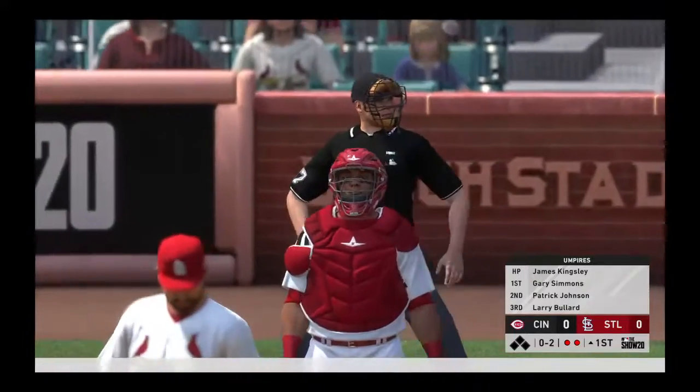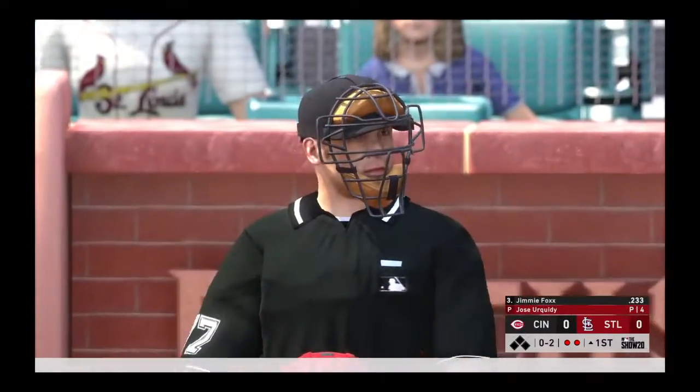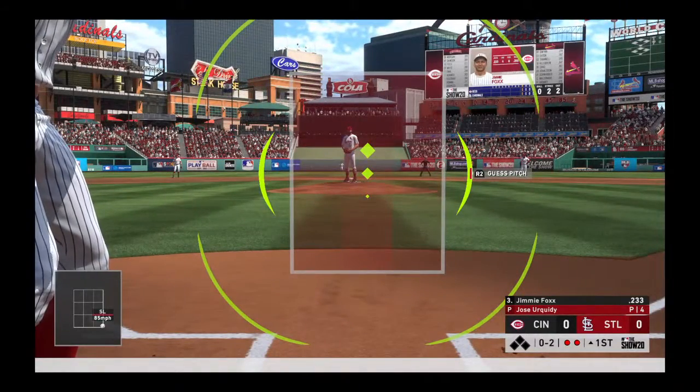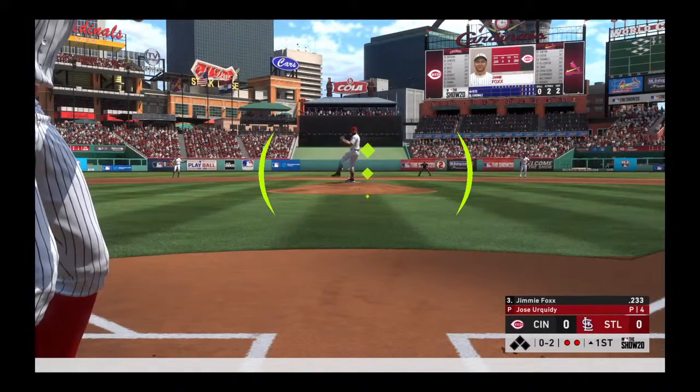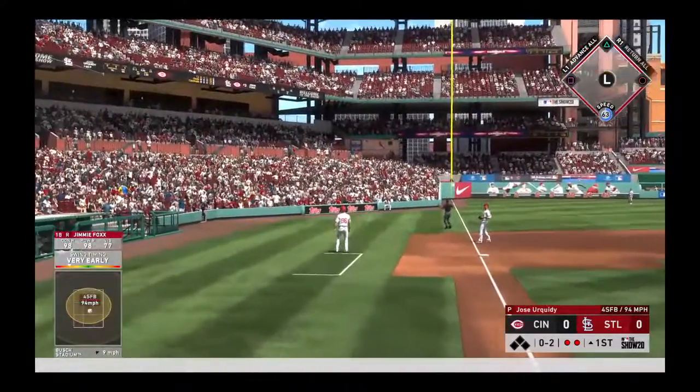Time for a look at our umpires in this one. Behind the plate is James Kingsley. Hey, Dero, James Kingsley's a pretty good umpire. He doesn't get too excited, keeps things under control. He's a pretty good ball and strike umpire. Yeah, James Kingsley will never show you up, and he's always approachable. Still no balls and 2 strikes.